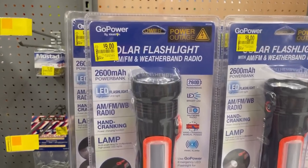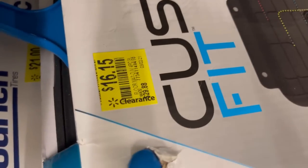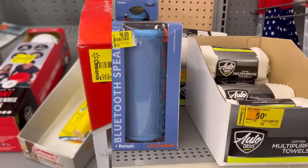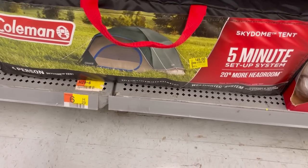Shall we shake and bake? I see solar-powered flashlights and automotive lighting. $40 down to $8 is a great price. I'm also seeing automotive accessories such as floor mats and cleaning supplies. There's stuff for your RV, a window cleaning kit, and a Bluetooth speaker. But I have to break it to you, I'm out here looking for excitement, so let's really drill down and make something happen. I see a slime kit, but there's mostly sporting goods items in this clearance section, and there's just tons of them, right?